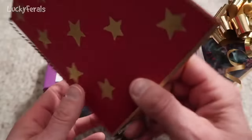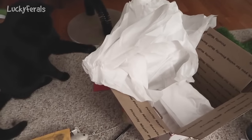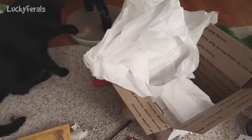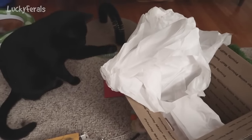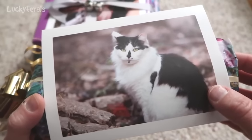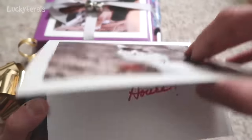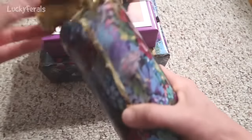Boo's playing with the packaging. Oh no, he's playing with that mouse. The mouse is hitting the packaging. Okay. Look at this pretty cat. For the house. Okay. This is pretty paper.